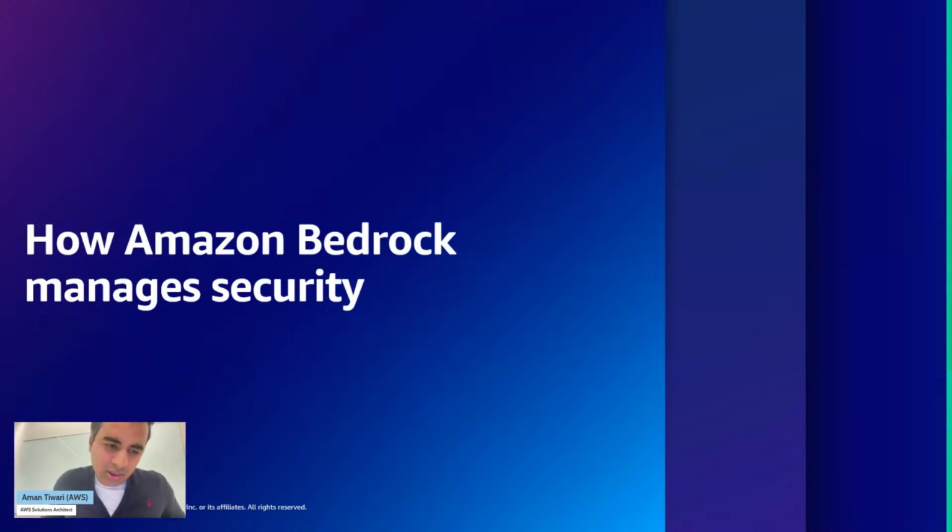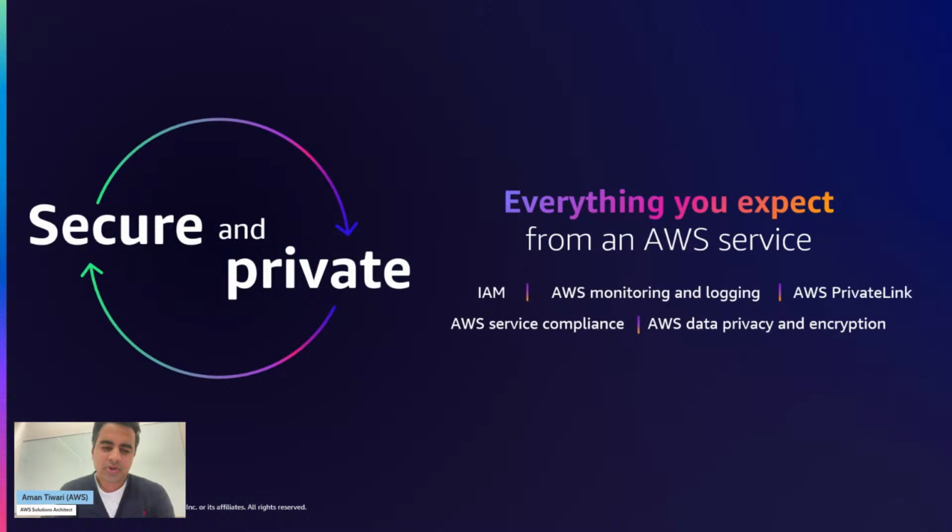Now let's talk about how Bedrock manages security. There are some burning questions: what happens with my data? Is this data being used to train the models, and things like that? A lot of teams are involved when it comes to adopting an AI solution for your enterprise. So let's start with this.